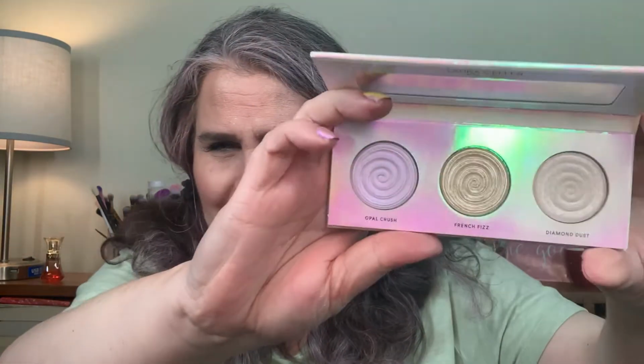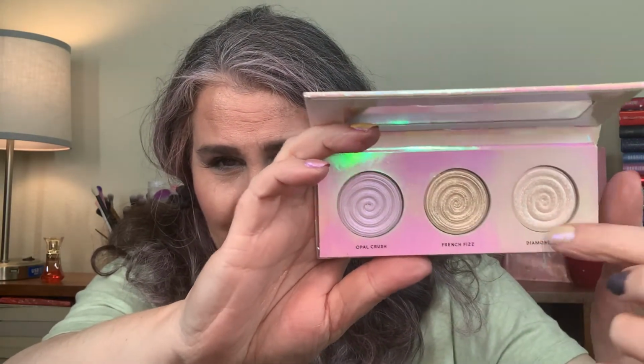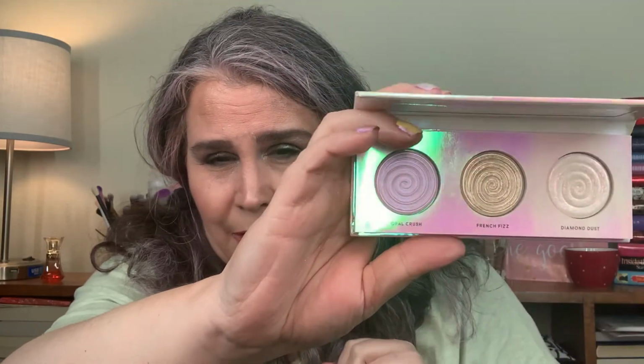So my third trio I drew was my Laura Geller Life Glows On Illuminating Palette, and I drew the shade Diamond Dust. And my goal was to wear off the pattern. And I don't know if you can tell, but I have worn off these little ridges that are on these swirly gelato highlighters. So I have met my goal on this trio, and I am so excited. Although I love this highlighter, and it was hard for me to set it aside and start working on a different highlighter because I like it so much.